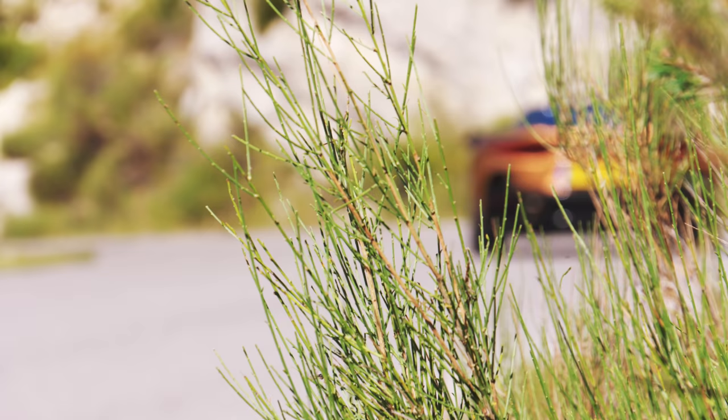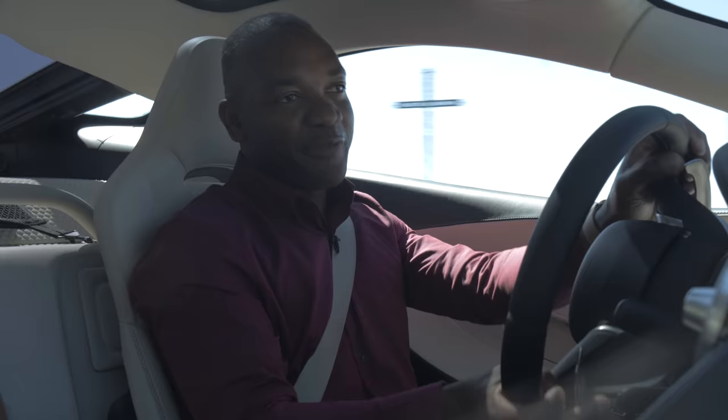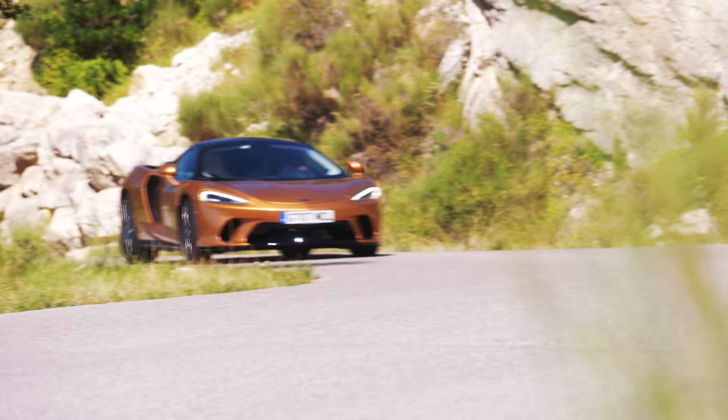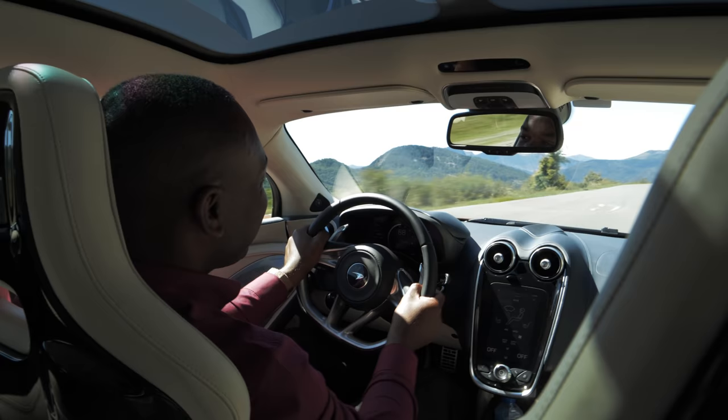This thing's built around a touring-inspired version of McLaren's carbon fiber monocoque, so it's light. It only weighs about 1,500 kilos, and that means it's up on its toes, it's agile, just ready to dance. This thing loves a corner.